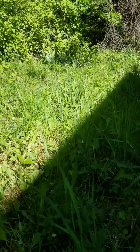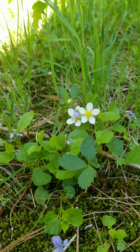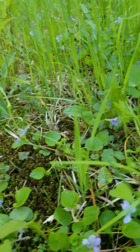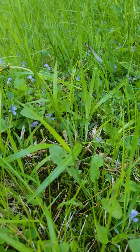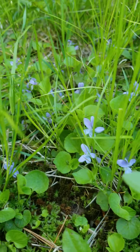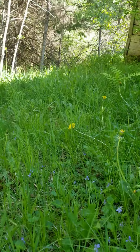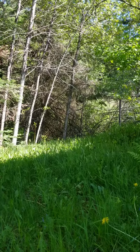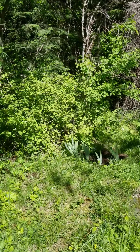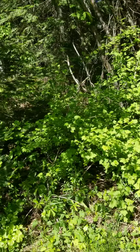Some wild violets. See if you can see those. Aren't they sweet? Look at these little flowers. So lovely. Some dandelions. So that's looking up to the backwoods. Got a bit of my shadow here.